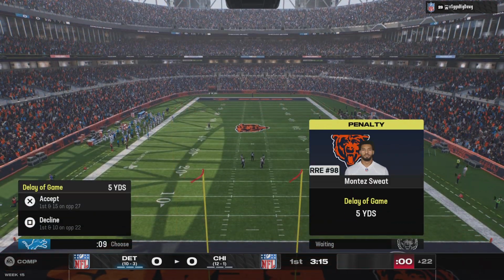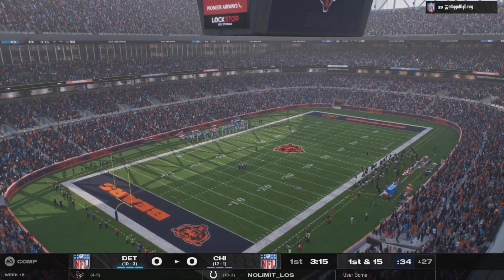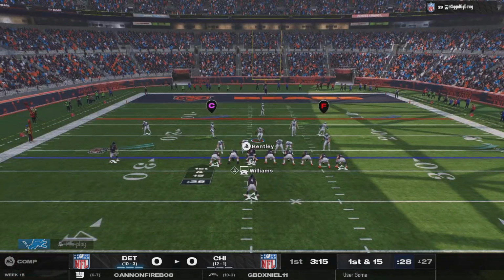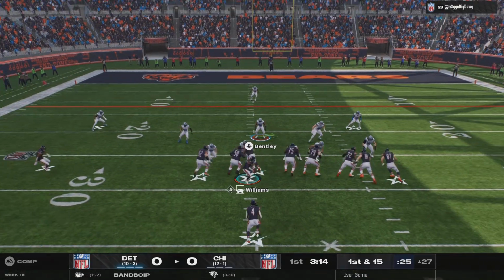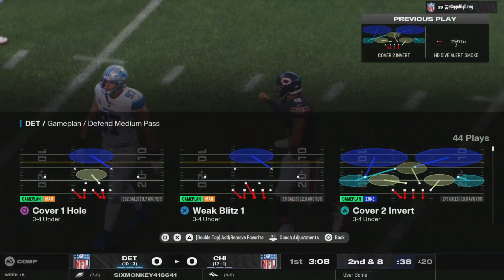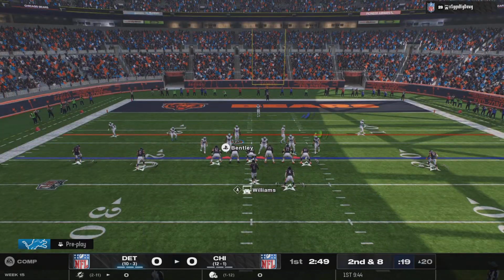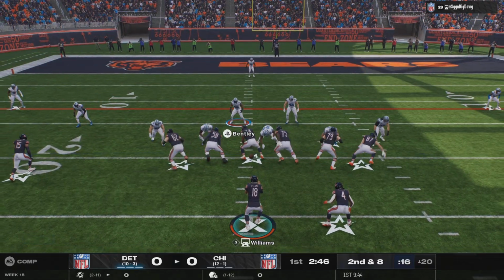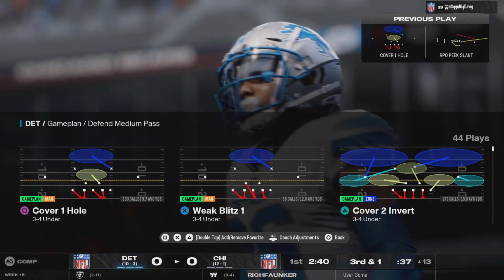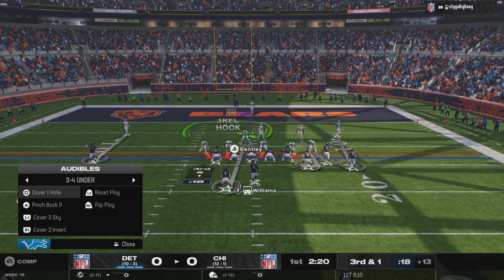Play clock down to 0. That is not the way to start a drive. Quick throw, taken in. They'll come up on a 2nd down and 8. Quick throw here is complete. And they'll work this close to a 1st down, maybe just a tad short. They'll look to pick this up, 3rd and a yard.